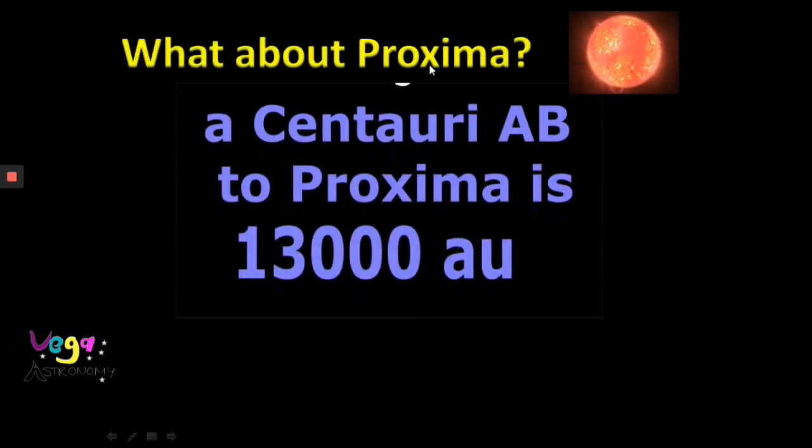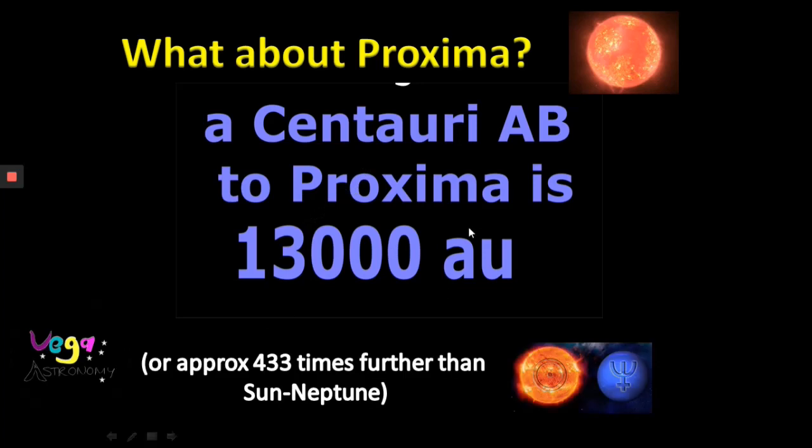So what about Proxima? We talked about A and B and how close they are to each other. Remember, A and B were roughly 20 astronomical units on average. Well, Proxima is a lot further away. That's 13,000 astronomical units. So there's some debate if it's even part of the system. It's certainly not that close to AB. If you think of our solar system, Proxima to AB would be about 433 times further than the Sun is to Neptune. So it is a long way away from the central pairing.